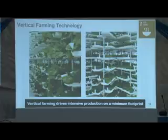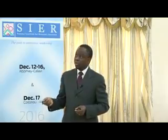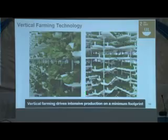Here, you see vertical farming. In the future, buildings will become farms. Side of the buildings, top of the buildings. It's always interesting when I go to some places in China, and you see that on top of the buildings, people have gardens already. And in the future, these will be how people will be farming.